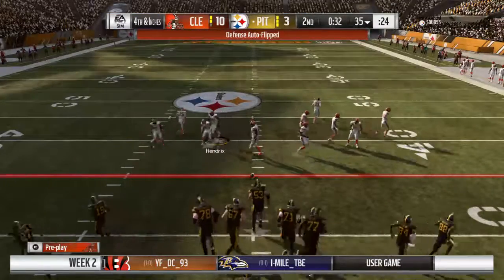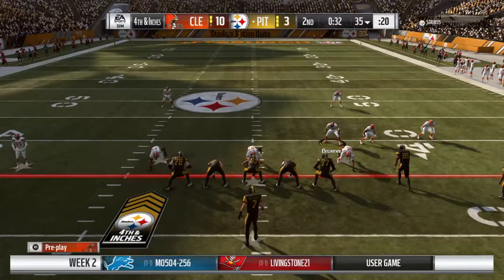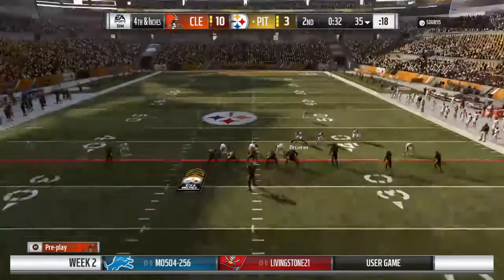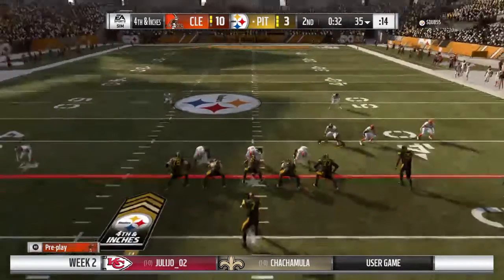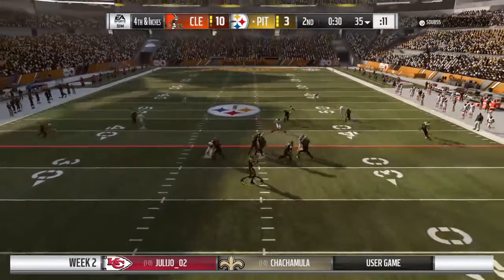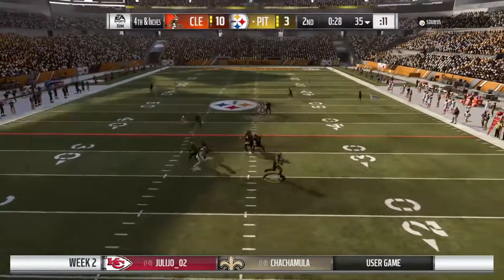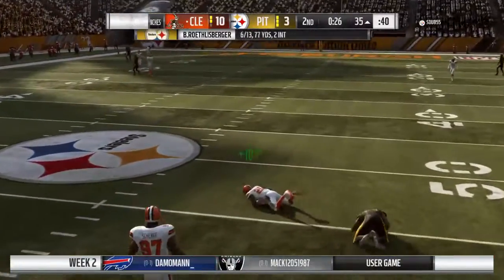So in their own territory, but they only need a few inches, so they're going to opt to go for this thing. We'll see. Maybe a surprise pass or run. What will they do? We're about to find out. 4th down. They'll indeed go for it with Roethlisberger. Escaping the pressure right. And it is incomplete.